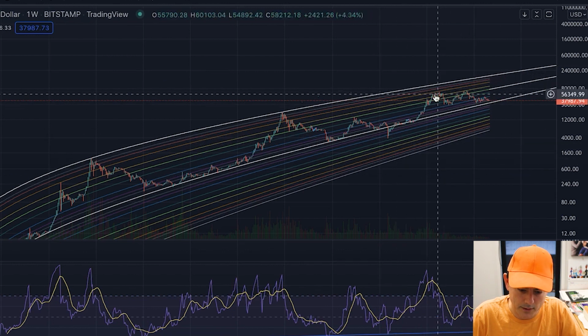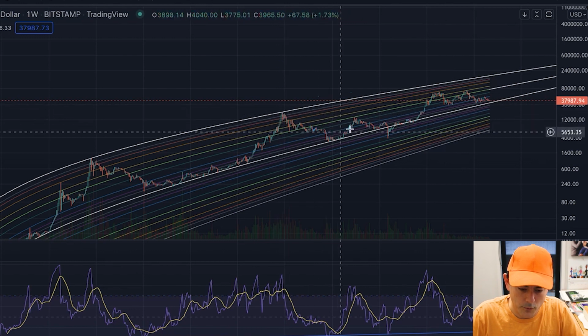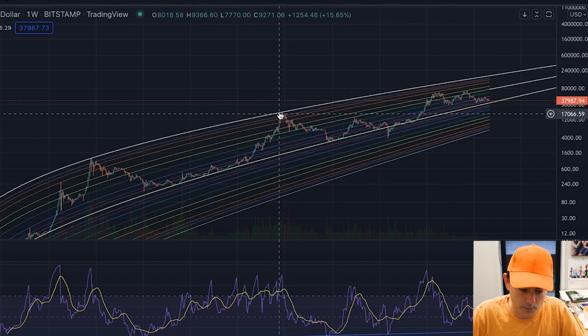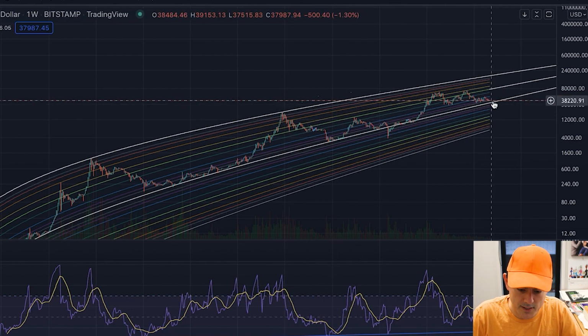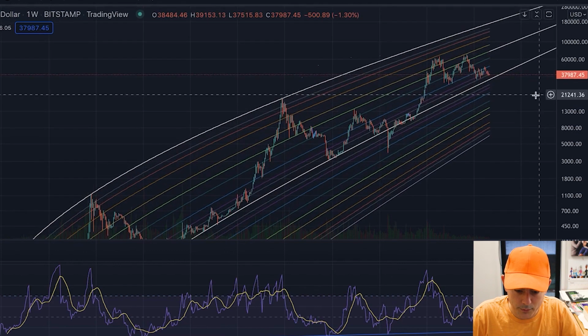If this is the end of the market cycle and that was the top, then I would say it's not like this, where the top had a blow off top, therefore the bottom has a blow off bottom. It's not like that. You're more likely to see a bottom that doesn't go as low as this. So how does that play out in terms of price?